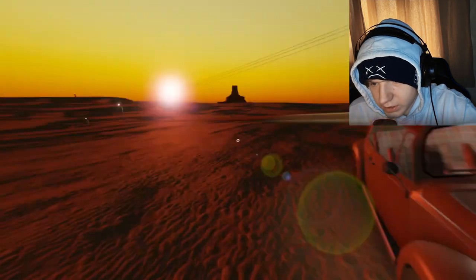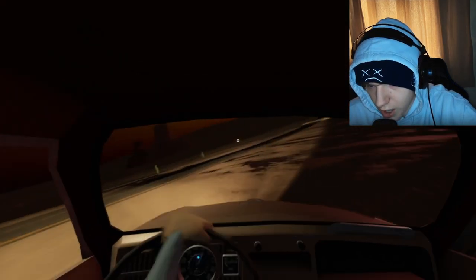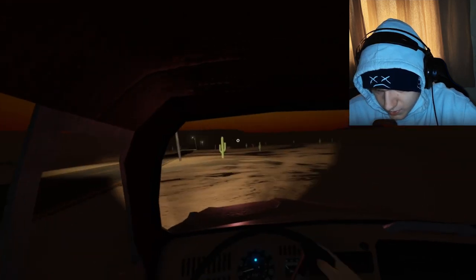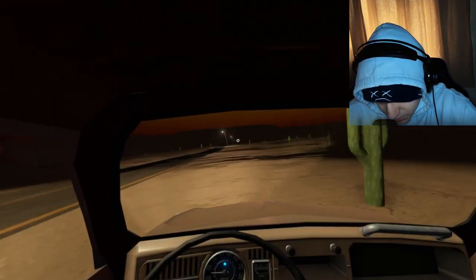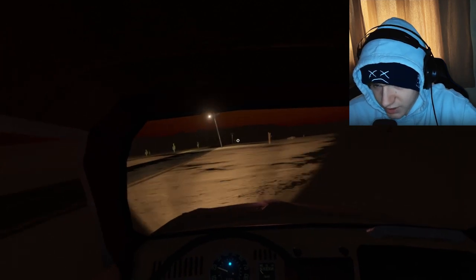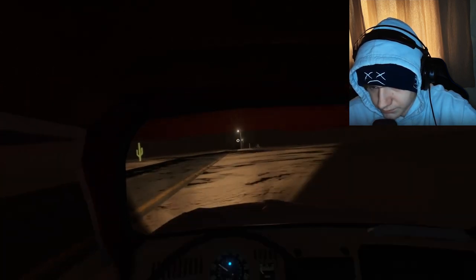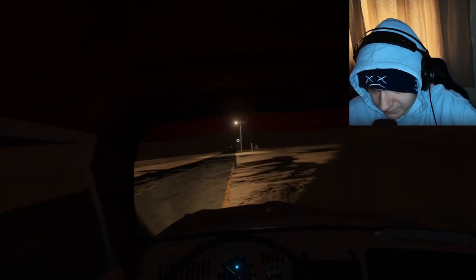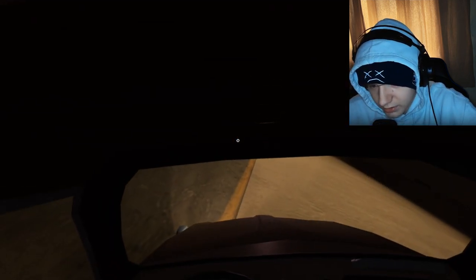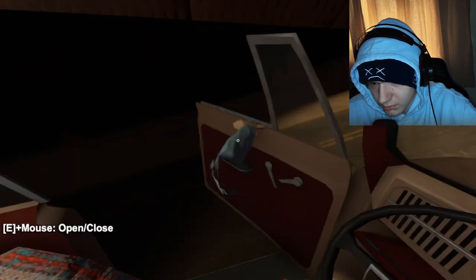I see a building in the distance. We can see if there's a spare tire there. And that's a rock. No. We're okay. We're fine. Just keep rolling. Try and keep the car under control. We're fine. What even is this building? What is going on? Sorry.